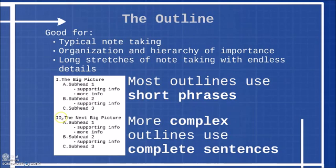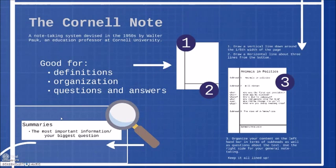The second type will be the Cornell Notes, a note-taking system devised in the 1950s by Walter Pauk, an education professor at Cornell University, hence the name Cornell Notes. Cornell Notes are great for definitions and organization and big picture ideas. They are good for topics and retrieving information quickly.